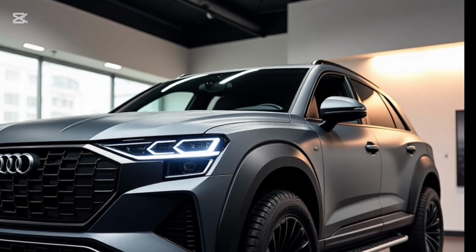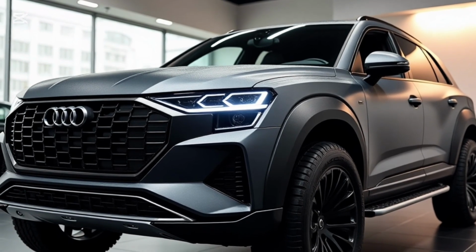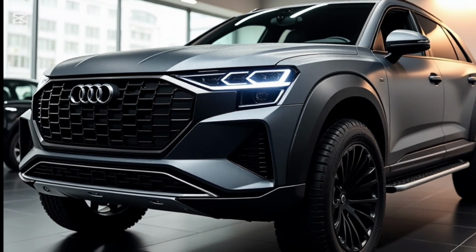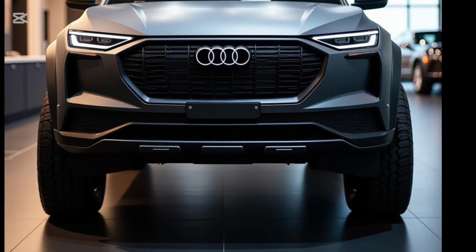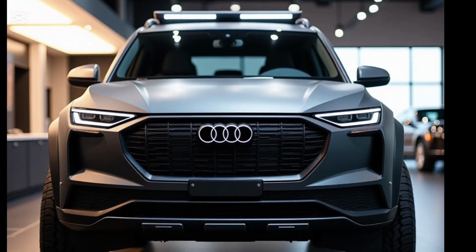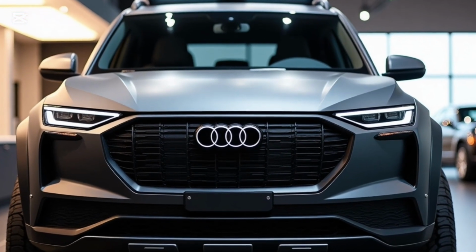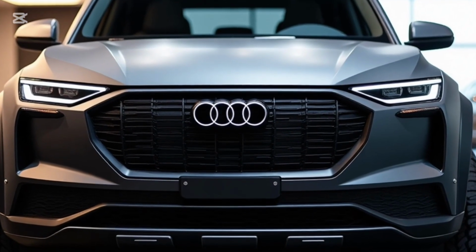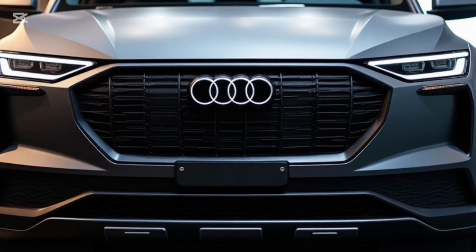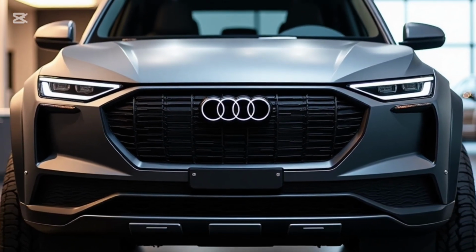Audi has taken its legendary Quattro DNA and supercharged it with next-gen electric technology. This 4x4 SUV is built for adventure, with a bold, futuristic design that commands attention. Check out this massive front grille with illuminated Audi rings. It's aerodynamically sculpted for efficiency while keeping that aggressive stance. The Matrix LED headlights not only look stunning but also project real-time navigation symbols onto the road.